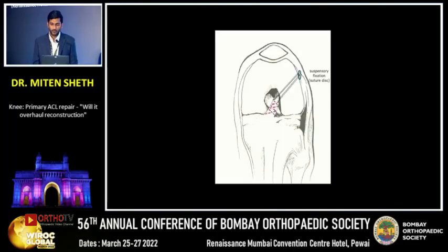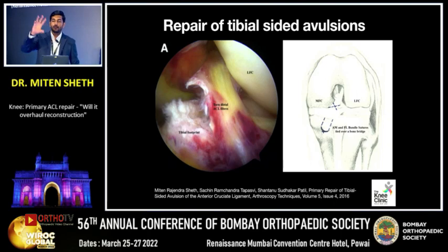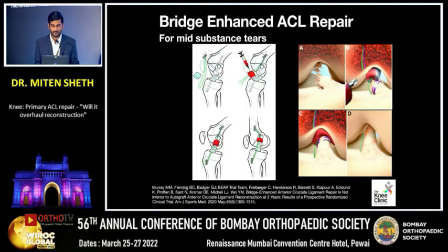So we've operated 4 cases with 6, 12, and 18-month follow-up. I don't have the MRIs, but once it gets published you can see those, and there is healing and functional outcome at 18 months. So the indications of a femoral repair are adults, femoral side avulsion, acute tears, and good tissue quality. What about tibial sided avulsions? Other than a bone avulsion, if you have soft tissue, that can also be repaired, and we've reported that again in Arthroscopy Techniques in a similar way to the femoral sided avulsions.